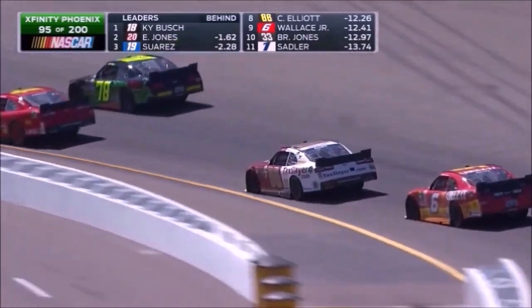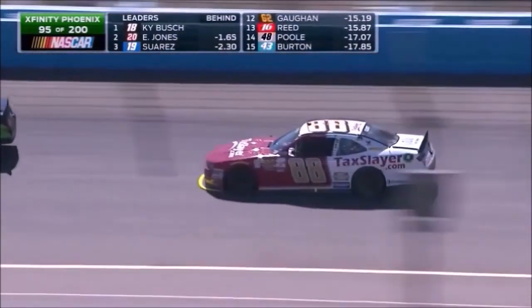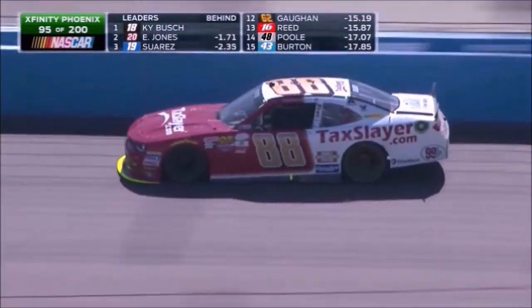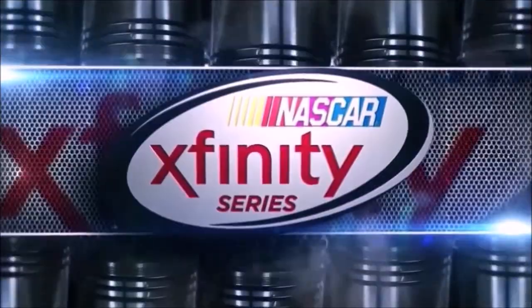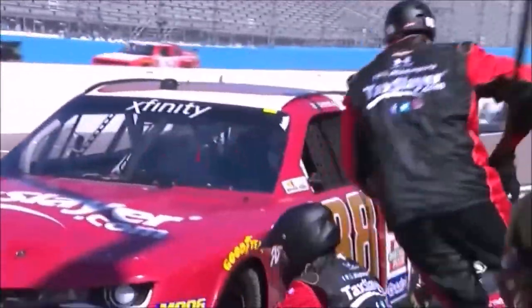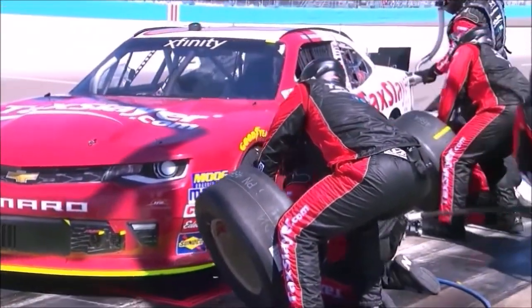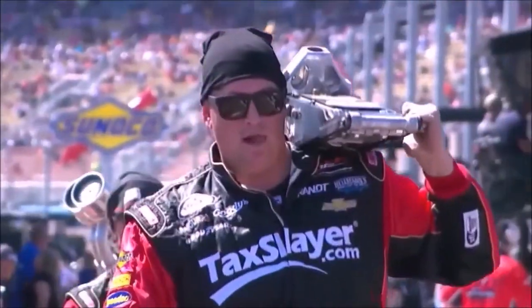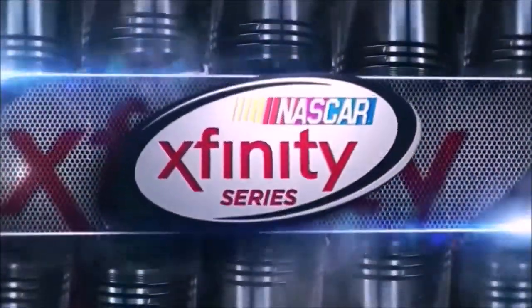And as we'll take a look at, the problem was with the jack. The jack did not fit under the left side of the car when Chase came in and made that pit stop. So they had to actually lift the car up. We'll take a look at it here. Watch the jack man as he comes around. He inserts the jack under the post. No, it doesn't fit. It doesn't fit. They had to work with it. Finally got it up under there. That cost them serious time. They've got another jack. They're going to try it.